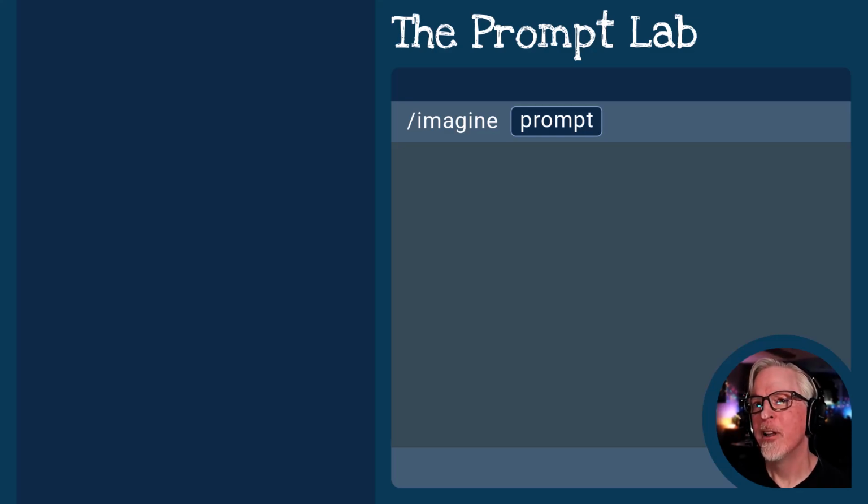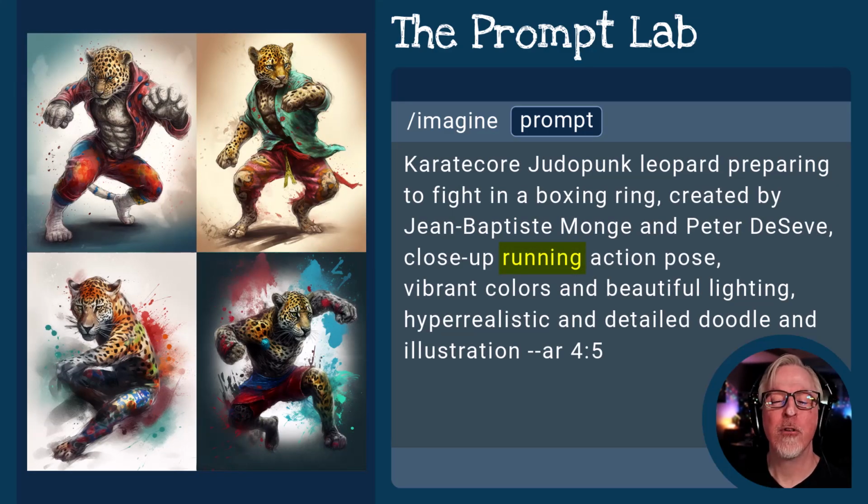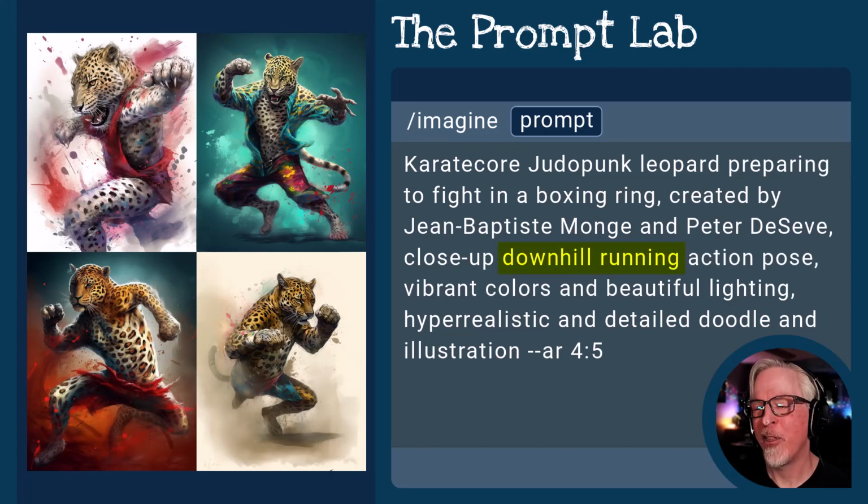Let's ratchet up the complexity with compound action phrases. Depending on what you're going for, a single action term might not get the job done. For example, I think we can do a better job with the running action if we modify it to a more verbose or compound phrase like downhill running or Olympic sprinting. Sometimes you have to kind of outthink Midjourney.